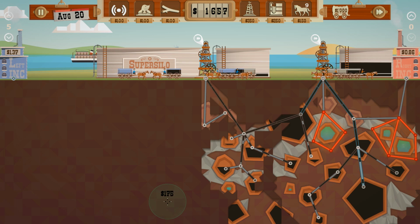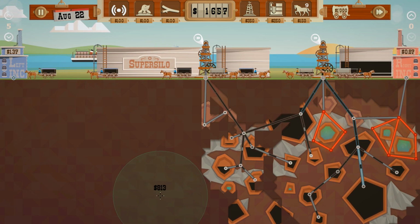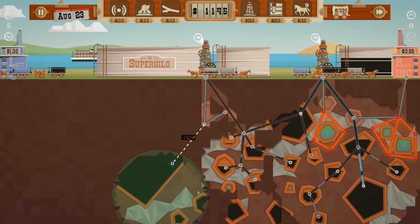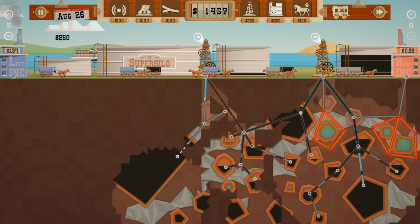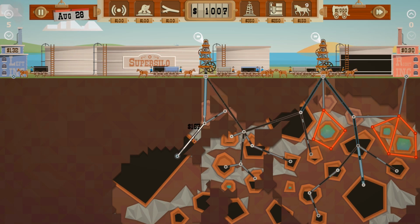The next one, surprise, surprise, is Turmoil. Turmoil is an oil management tycoon game, and it's really awesome. For being such a casual, easy to play, easy to learn game, it's really enjoyable. So that one is on there too. I don't really need to say much more about Turmoil, I guess.